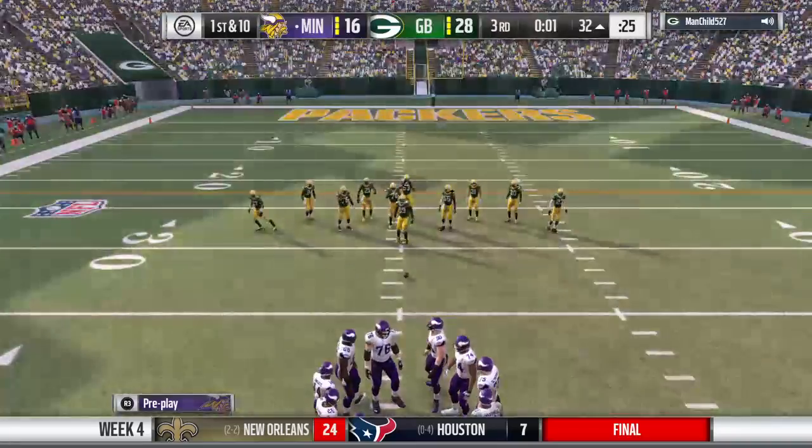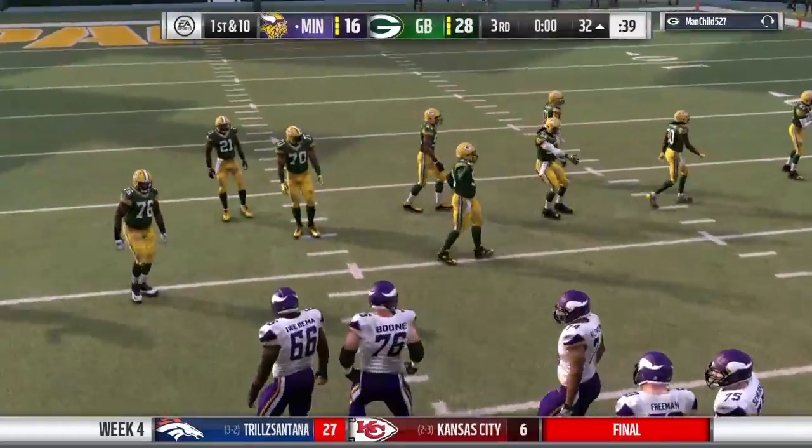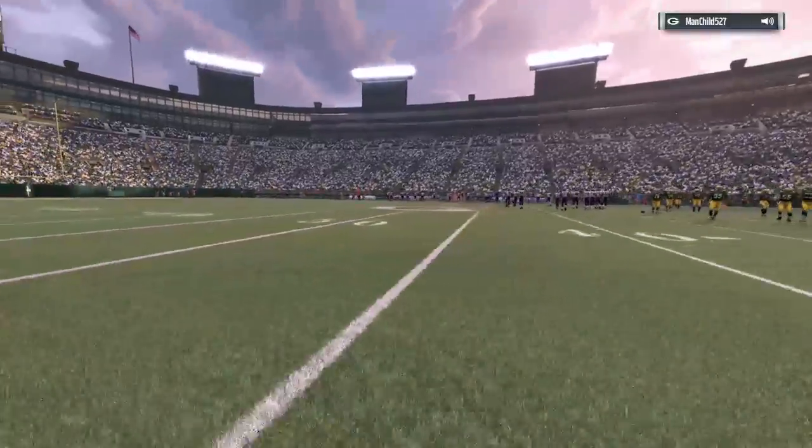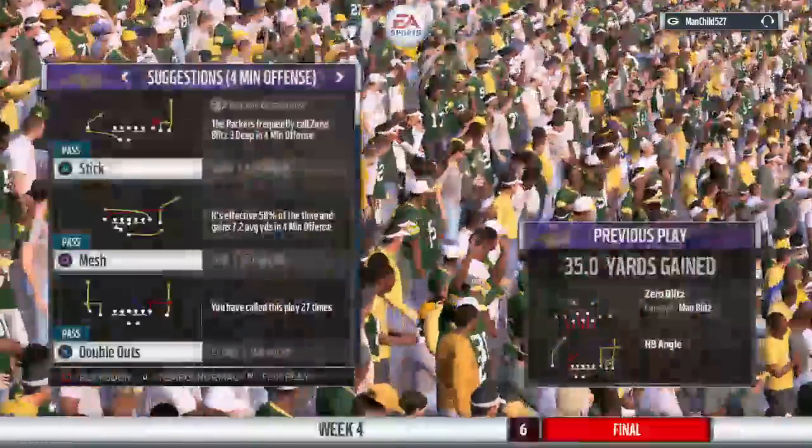And this should be the final play before the quarter ends. Back now at Lambeau. It's the Vikings in possession of the football, but they need some points. They're trailing here to start the fourth.